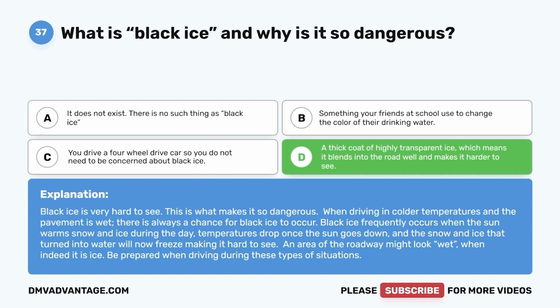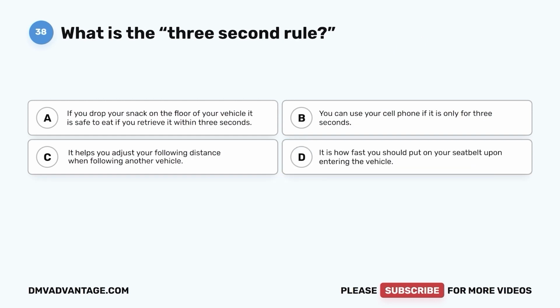Black ice frequently occurs when the sun warms snow and ice during the day, temperatures drop once the sun goes down, and the snow and ice that turned into water will now freeze, making it hard to see. An area of the roadway might look wet when indeed it is ice. Be prepared when driving during these types of situations. Question 38. What is the 3-second rule?